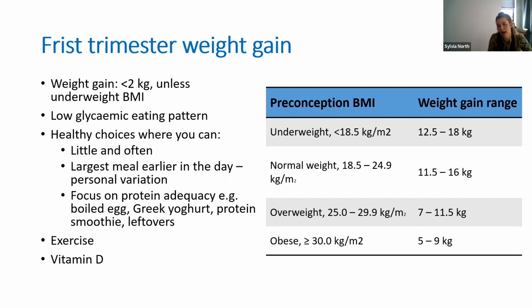Typically with appetite changes, we might be trying to have a larger meal earlier in the day, or having a really good dinner just at the time that you feel best, getting a really good healthy meal in. Again, we'll go into the specifics. And focusing on protein adequacy, because again, you're not feeling all that flash, so we want carby, salty, fatty foods. Under-eating protein is a really typical issue at that time. And if you're not eating protein, then you're more likely to be craving carbs and sugar.